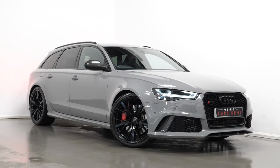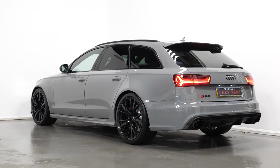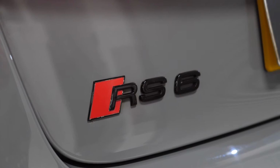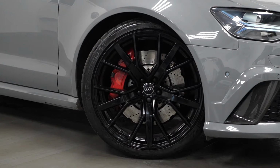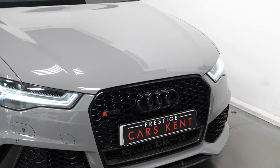Hi, this is James here from Prestige Cars Kent, talking you guys through the spec of this 2017 Audi RS6. This car has a bespoke edition, which is the gloss black alloy wheels. To start off, we're going to talk about some optional exterior features.